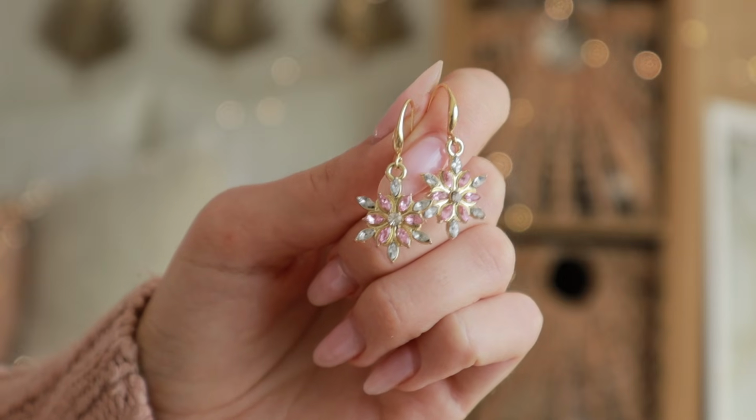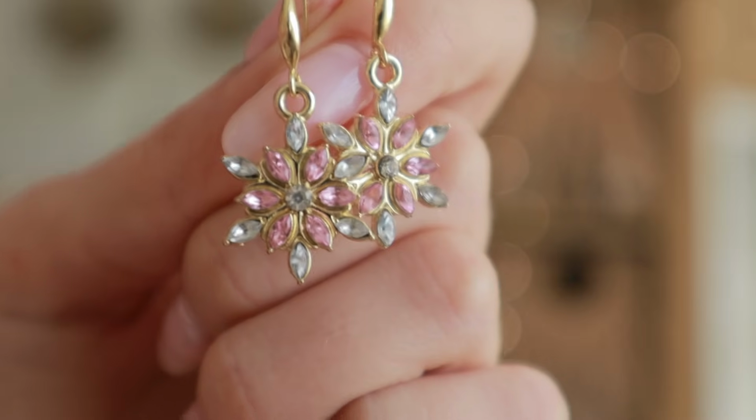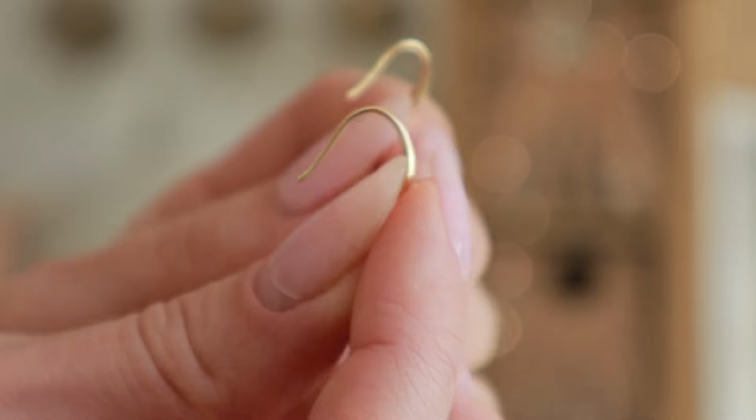And speaking of accessories, I also got these earrings for a pink mist kind of vibe. So these are little snowflakes, and they have white or clear and pink gems in them. A very, very cute little subtle way to add a bit of festive vibes.